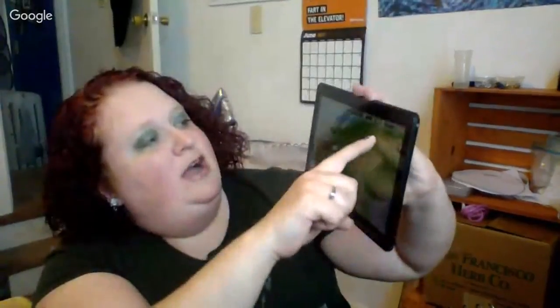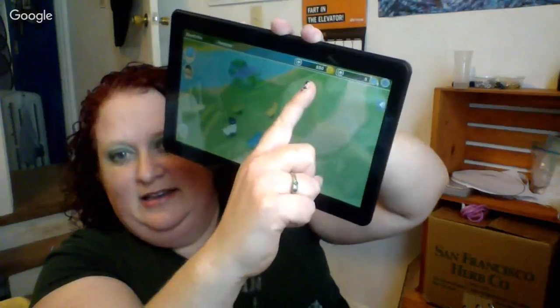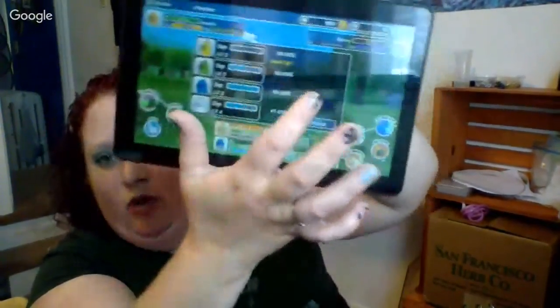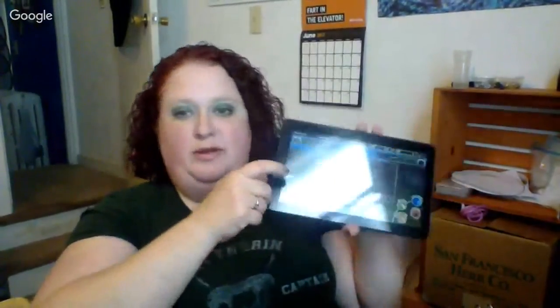So then you walk around until you meet a wild alpaca. And of course it's not going to happen. Oh, there we go. So there's a wild alpaca, and then you have to attack them, kind of like Pokemon. That's hilarious. That's why you love it. And then sometimes you get wool, and oh, my guy leveled up, which is good. Sometimes you'll get wool that you can sell from the ones you attacked, but sometimes you can catch them if you have a rope. But you have to have space in your farm to catch them. So that's funny. It is. It's so fun.